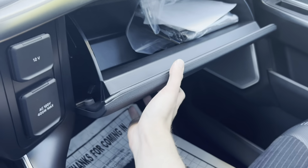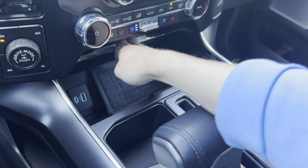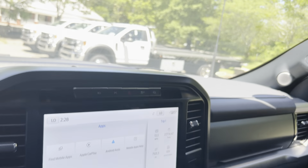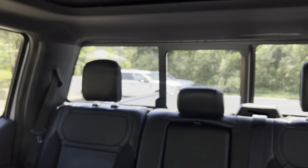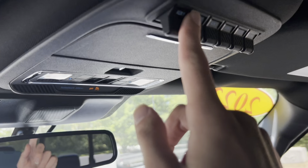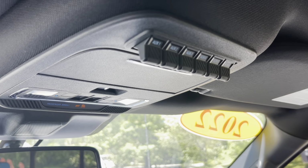Again, more storage in here. This thing is just known for all of its storage, of course, since it does sit on the F-150 and Expedition platform. Tons of storage space in here, and this truck is just absolutely awesome. I love this panoramic sunroof. We're going to open it. Of course, you do have your power rear window right there, so that is quite neat, and all of your little auxiliary switches where you can add lights or whatnot into this.